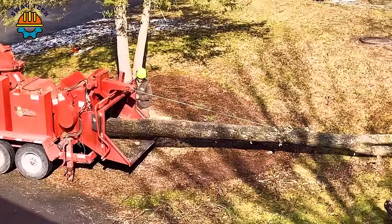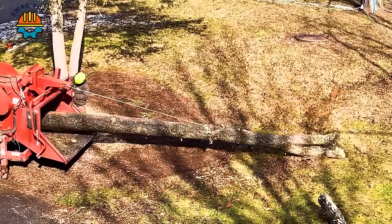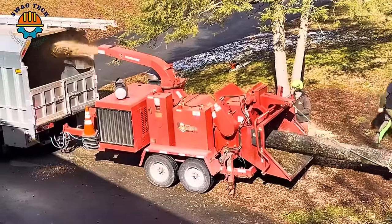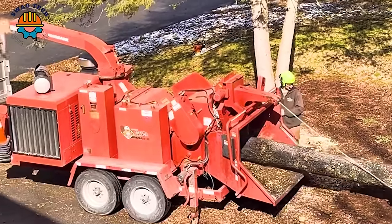A large tree was processed in a short period of time, thanks to an advanced wood chipping machine with a powerful engine combined with sharp blades.